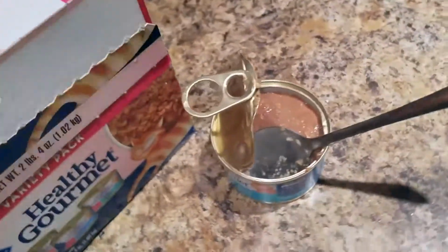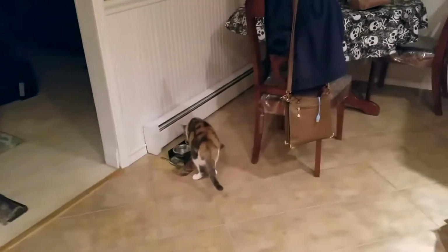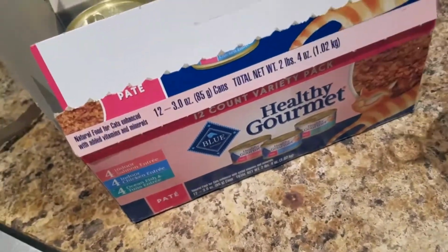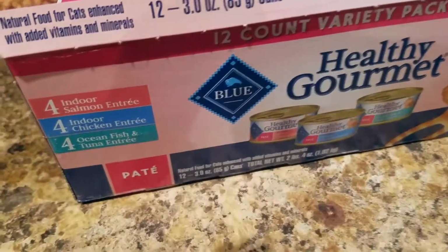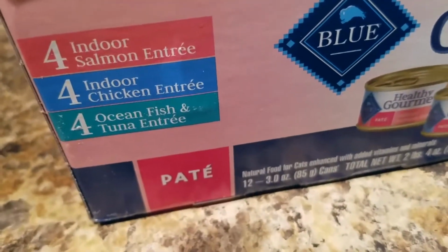I think she was a little shocked at first because she was used to the shredded food I had been feeding her. You like it, Penny? I think she likes it. She's eating it, so that's a good sign. Sometimes it's just a little harder to break them into something healthier. So this was Blue Buffalo Healthy Gourmet 12 count variety pack and pate. And the indoor salmon, indoor chicken, and ocean fish and tuna entree.